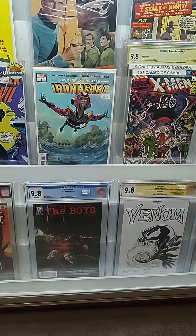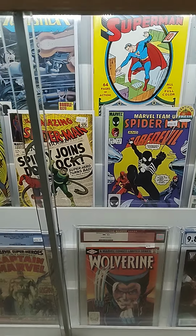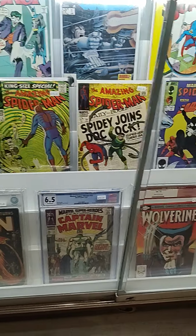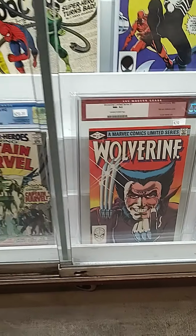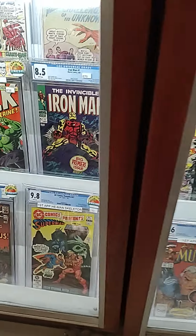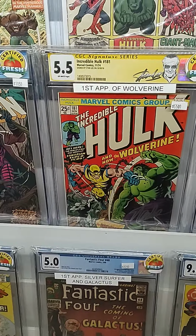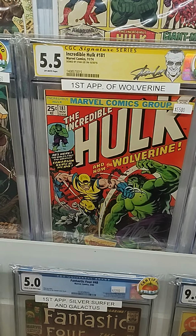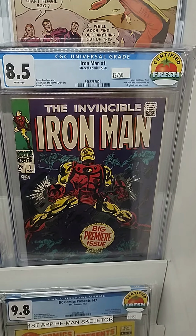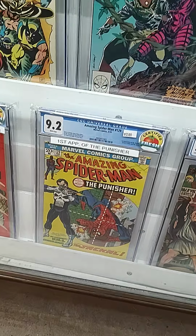See what we got. We always got new stuff coming in. Look at that. Marvel Team Up 141. Third appearance of the black suit. Got an old school. Look at that old CGC label. Wolverine. First appearance of He-Man. Second appearance of Hulk, or of Wolverine. There, I said it. Iron Man number 1. First Galactus, Silver Surfer. First Punisher.